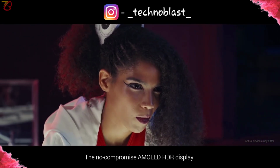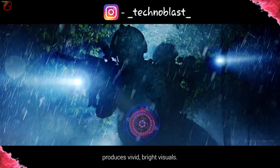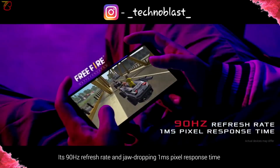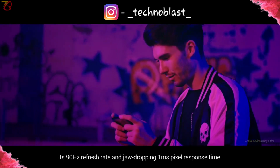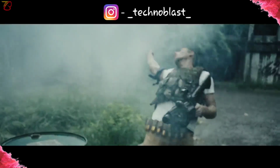The no-compromise AMOLED HDR display produces vivid, bright visuals. Its 90 Hz refresh rate and jaw-dropping 1 millisecond pixel response time give you the best odds to frag your opponents before they frag you.